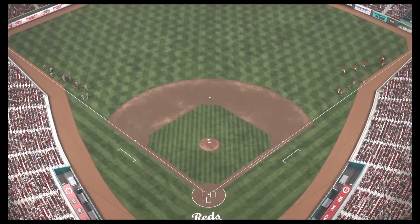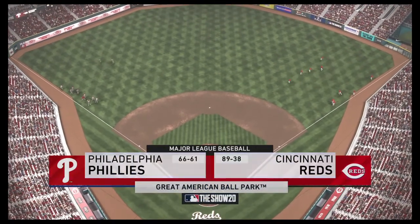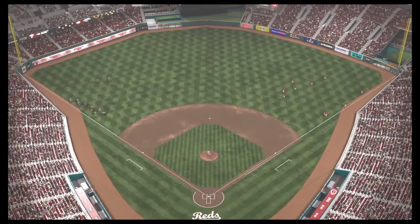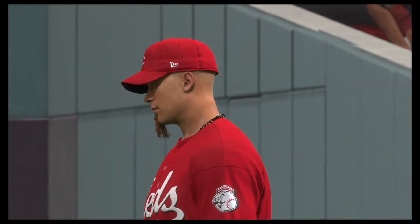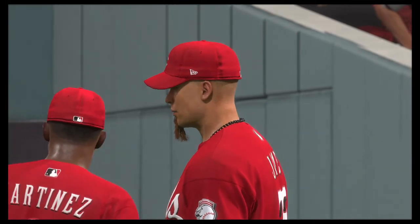We are under the lights this evening as we get you set for another edition of Baseball on the Show. Tonight, an intriguing matchup between the Philadelphia Phillies and the Cincinnati Reds. The Reds have won 5 games in a row. They'll look for number 6 right after this.